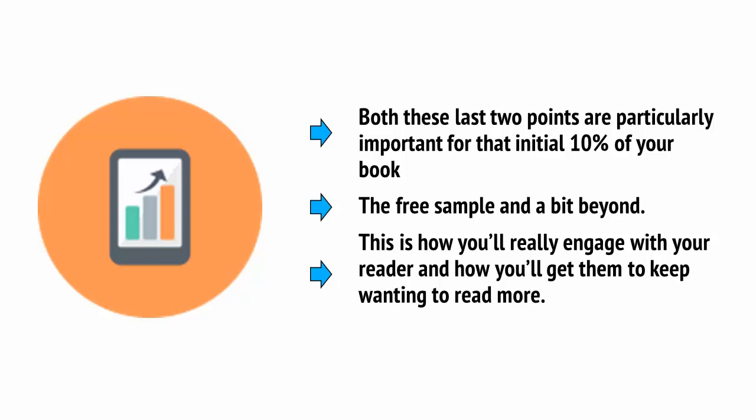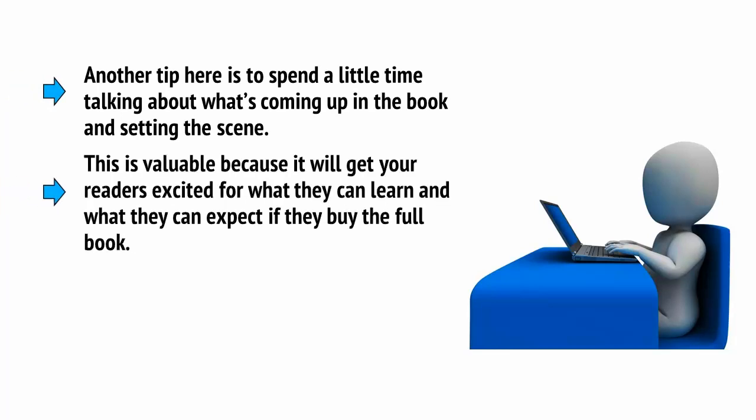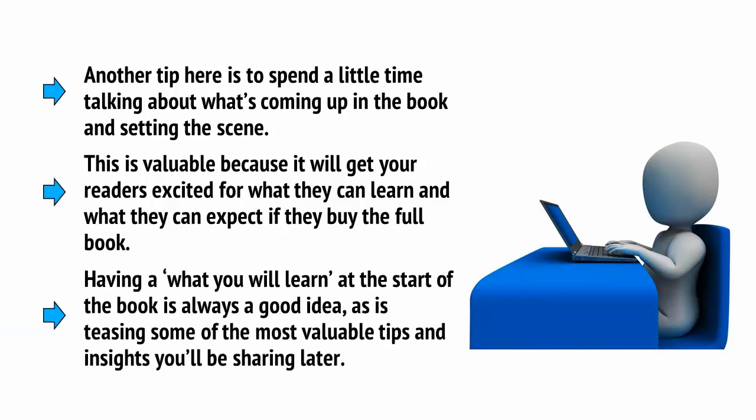Another tip here is to spend a little time talking about what's coming up in the book and setting the scene. This is valuable because it will get your readers excited for what they can learn and what they can expect if they buy the full book. Having a "what you will learn" at the start of the book is always a good idea, as is teasing some of the most valuable tips and insights that you'll be sharing later.